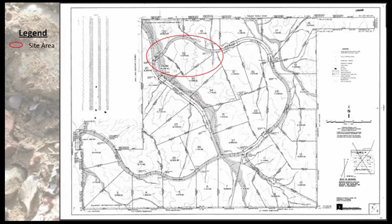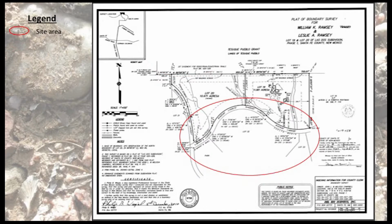Okay, there's our area right there, with all the adjacent properties. And this is the survey of some of the properties to the north. And everything that was noted in this map, all the Google pools, we found them.